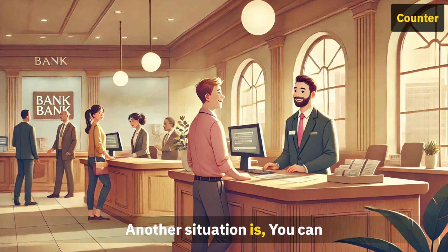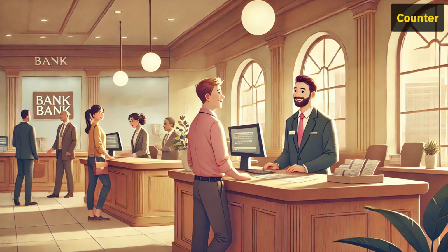Another situation is, you can pay your bills directly at the counter if you do not want to use the ATM. Sometimes people say, "I had a problem with my card, so I spoke to someone at the counter for more information." Essentially, the counter is the physical spot in the bank building where face-to-face transactions happen, and it is a valuable place to seek assistance for more complex tasks.